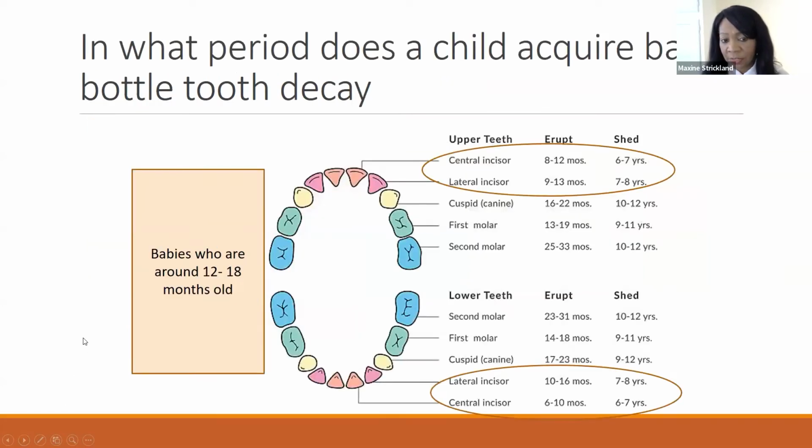So the anterior teeth usually come in between 12 and 18 months, and these will be around the ages of 6 or 7 or 8. The central incisors usually come in first, then followed by the lateral incisors. Okay, the same as that occurs on the mandibular arch. The central incisors will come in between 6 to 10 months, around ages 6 and 7, and then the lateral incisors will come in after the centrals.